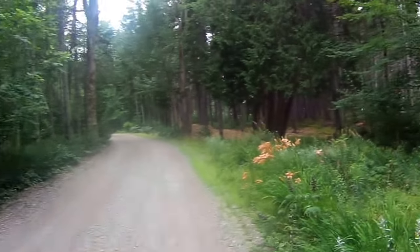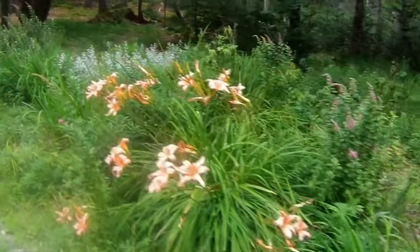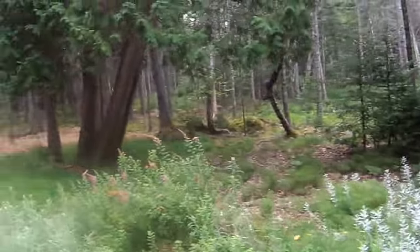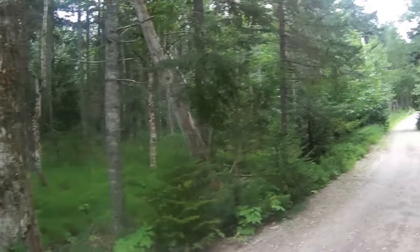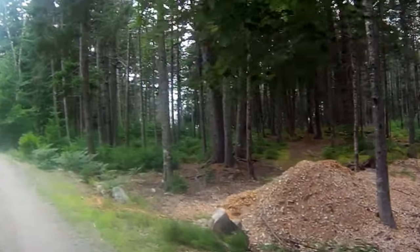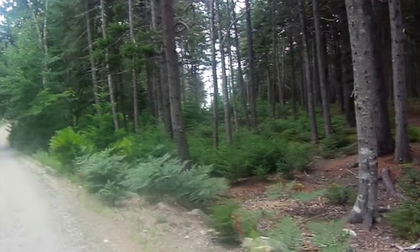The woods out here are just incredible. They have flowers everywhere. It's almost August, so a lot of stuff is blooming out here. That's amazing out here. I love being in the woods. You can kind of see the bay out there. And they said the fog was starting to roll in.